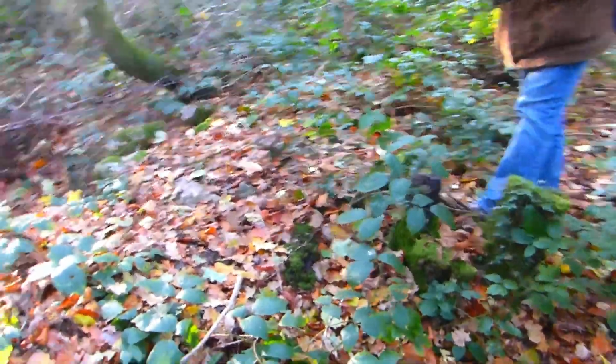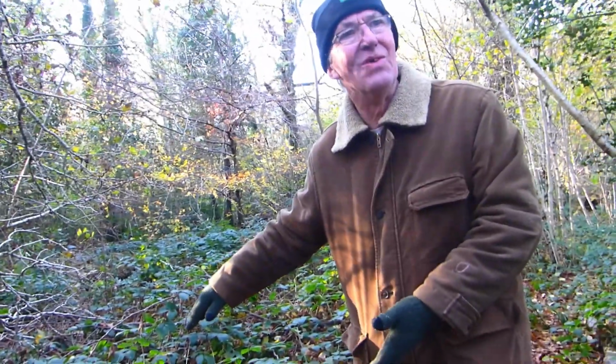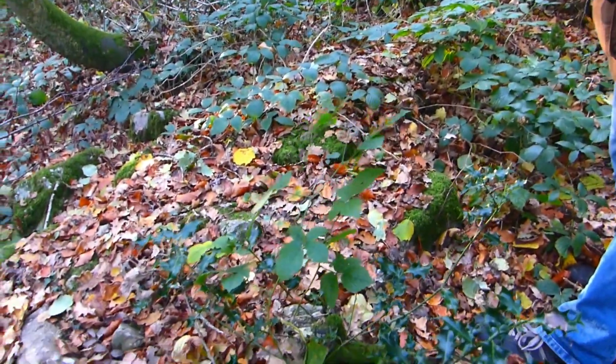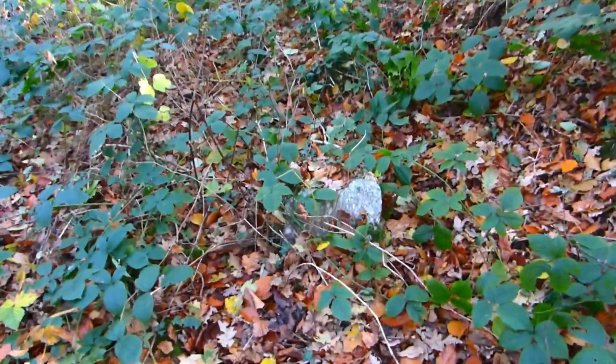Even after all this time. Yeah. Now we've got a preliminary date that it's 2nd century. So it's 1800 years old and it's still in place. And the width is consistent, isn't it? The widths are consistent. Not only is the width consistent here, it's consistent on other sites.